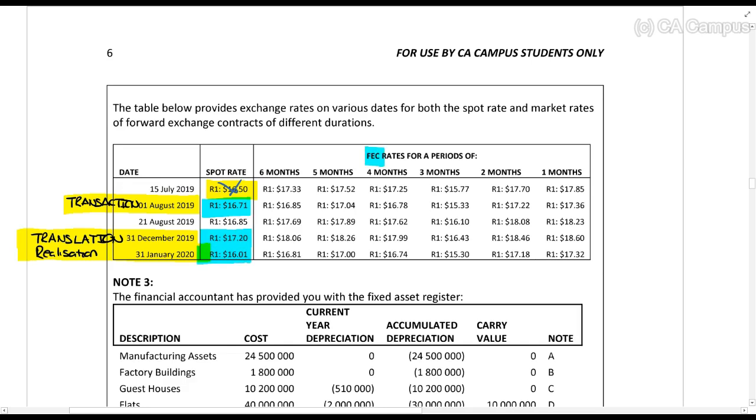And then for the FEC, a 6-month FEC was taken out on the 1st of August. There you can see that rate. On the 31st of December, August, September, October, November, December, 5 months have passed, so there's 1 month left. So that is what we'll use for the FEC.